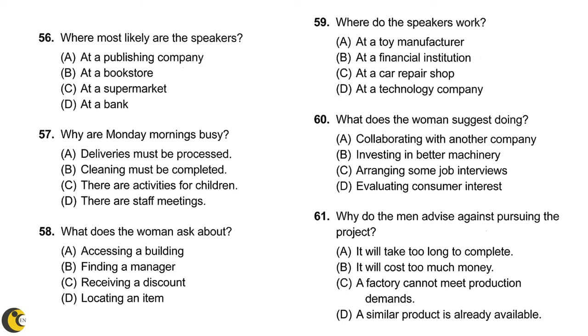Okay, Raj, I think this woman's looking for help. Yes. Excuse me. I was looking for the book Wonders of the West, but I couldn't find it in the nature section. Sure. I can help you with that. James, let me take this opportunity to show you how to check whether books are in stock.